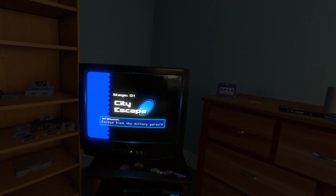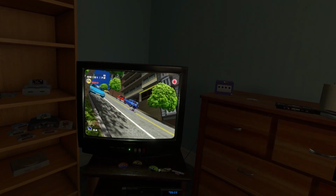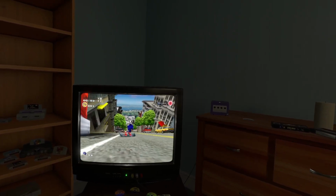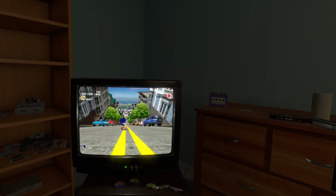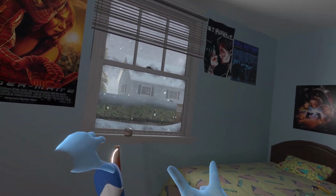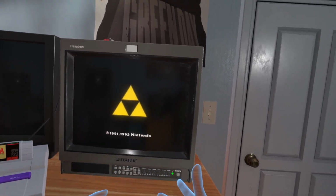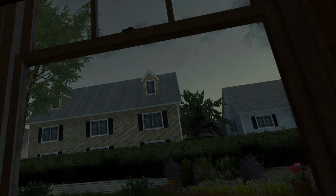But what is MUVR really? It's essentially a customizable room that acts as a front end for emulators. And when I say it's customizable, I really mean it. Floors, wallpapers, posters, all the way to where you want to place your TVs, consoles, and games. Just make sure you remember to plug them in. You can even change the time of day and the season.